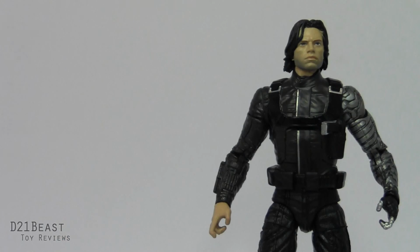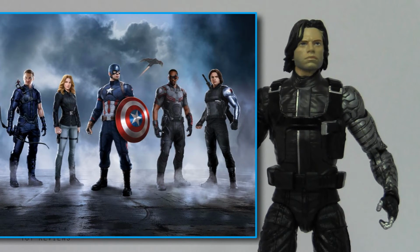Now, if you watch the movie Captain America Civil War, you'll notice that this version of Bucky looks a little bit different from what you're used to seeing in the movie, and that's because the look of this particular action figure was actually pulled from the concept art we got for Captain America Civil War several months before the film was actually released.